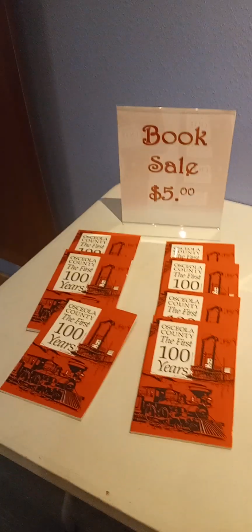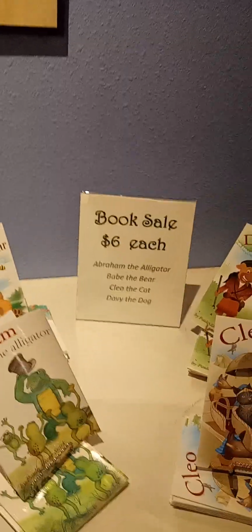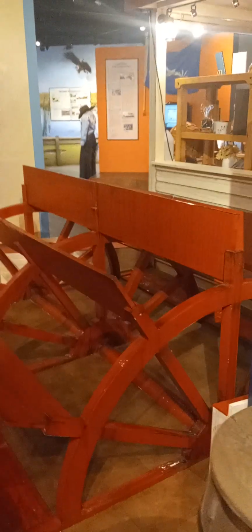And then they have their books that they have for sale for the first 100 years. And then book sales. Abraham the alligator, Babe the bear, Cleo the cat, and Davy the dog. Like Davy Crockett. Working on the rails. The U.S. Mail. What's in here? Oh, you can't look at it. An old paddle boat, that's how the boats would make it down the river, the ships. That's what moved the water.